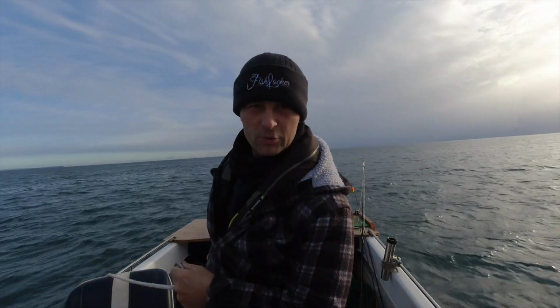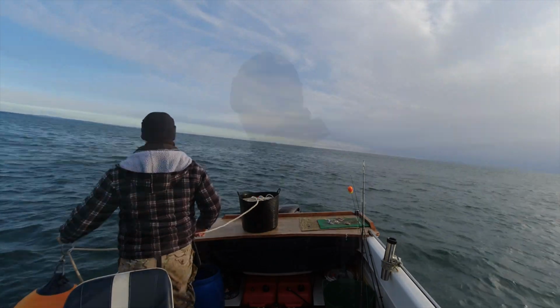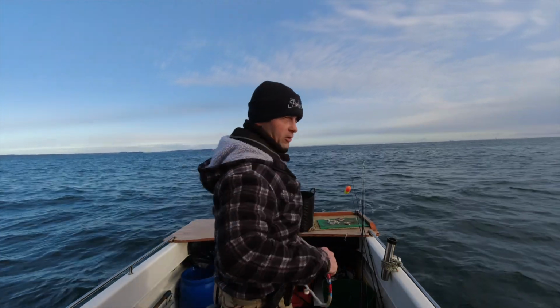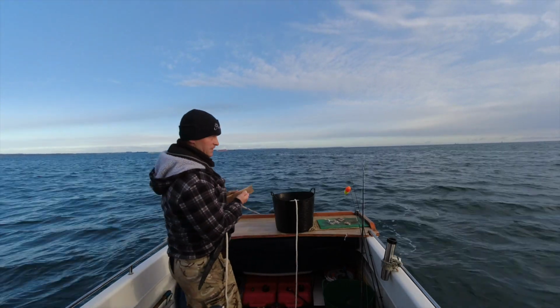We're anchoring up in 25 metres of water, so I'm expecting to put out 60 to 70 metres of rope. On my anchor rope, I have a buoy and an Alderney ring. Use that for hauling the anchor. There we go. That's 60 metres of rope. And what I'm going to do is I'm going to affix a batten.